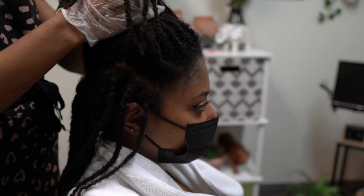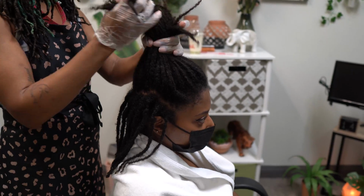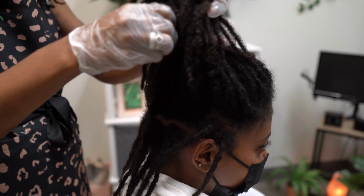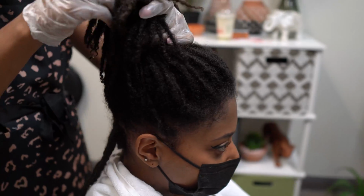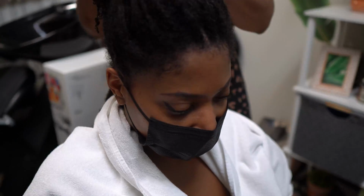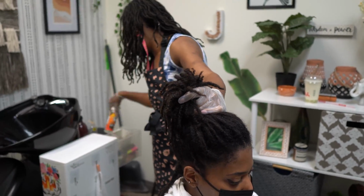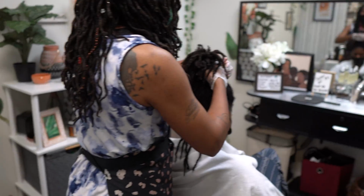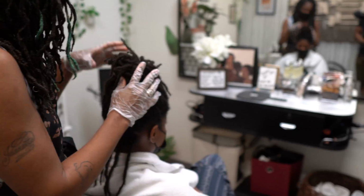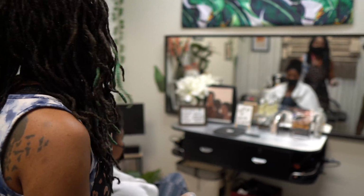So there are lots of different techniques when it comes to retwisting. Myself, personally, when I do it, honestly, I just kind of twist it around. I don't necessarily pay attention to if it's going clockwise or counterclockwise. So I do enjoy going to CJ, who definitely is very meticulous about making sure everything is going in the same direction, and she also helps my parts.